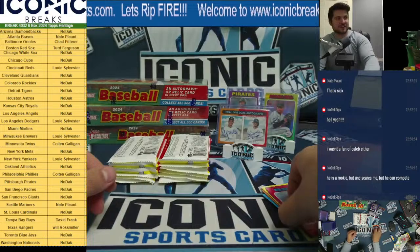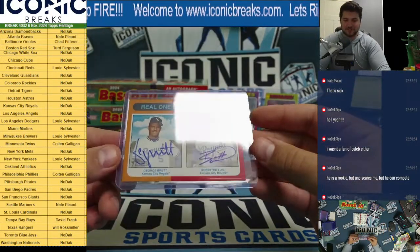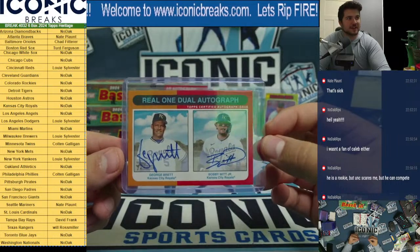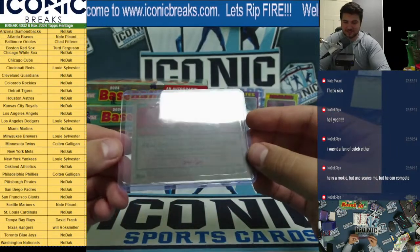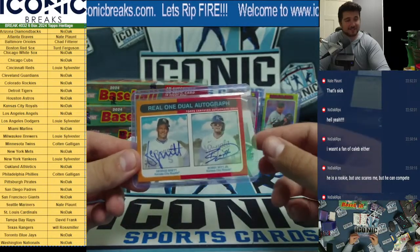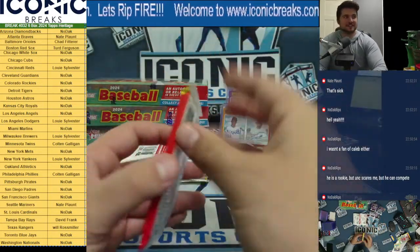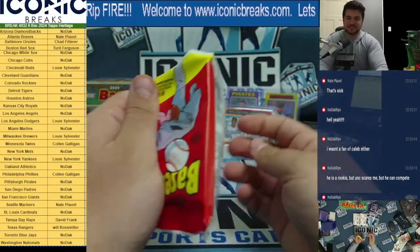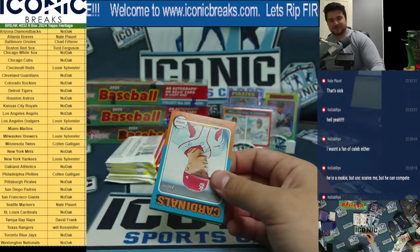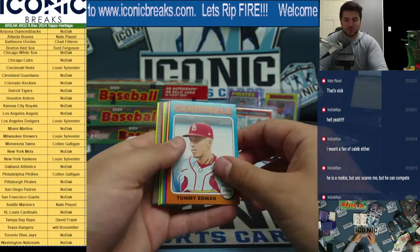And TJ Friedel. Dude, that's a cool card. I don't know if I've ever seen a card of Witt and Brett together signed. These real ones are not easy to hit, too, and that's a big boy. Congrats, Nodak and Brady. That's sick. Nate, isn't that, though? That's a cool card. Those are hard to hit, just real ones in general, let alone a real dual.